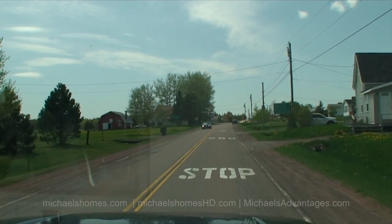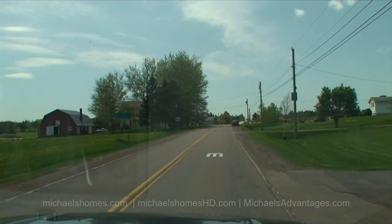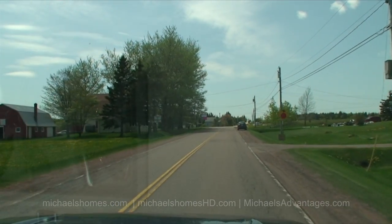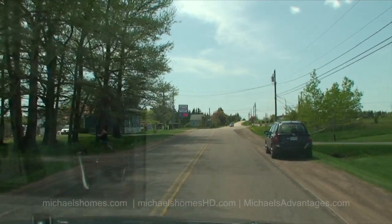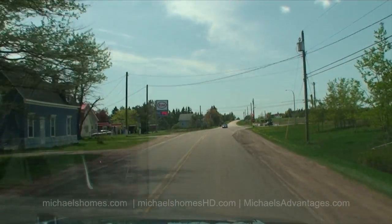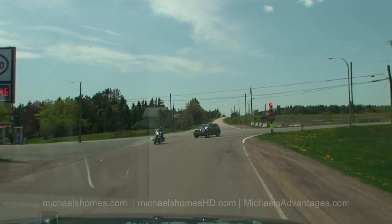So we're just passing the racetrack here, if you can hear that. We're just going to turn right onto number 6 highway. Turn right on highway 6. As an Islander would say, at the Esso station.